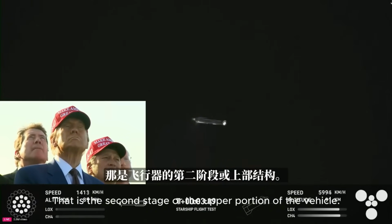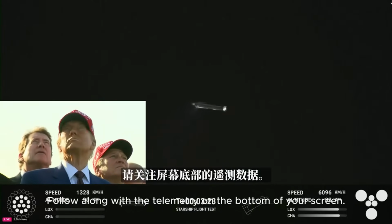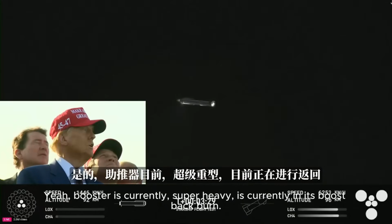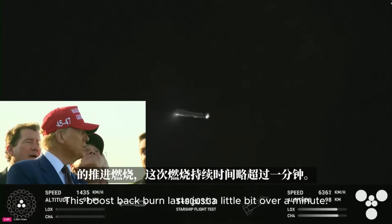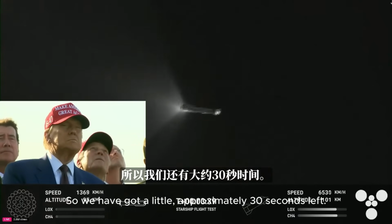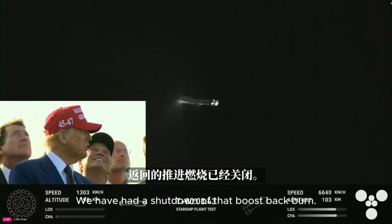That is the second stage, or the upper portion of the vehicle. Follow along with the telemetry on the bottom of your screen. Yeah, Super Heavy is currently in its boostback burn. Avionics, power, and telemetry nominal. This boostback burn lasts just a little bit over a minute, so we have approximately 30 seconds left. We've had shutdown of that boostback burn.